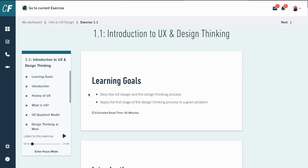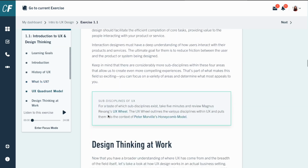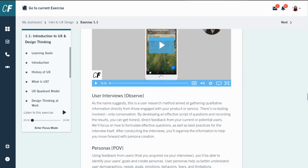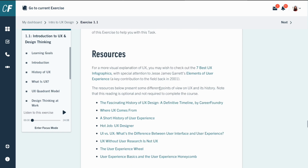It feels like you are going back to college and doing more readings, but the readings are written in a way that's very readable. It's not like you are reading academic paper. It will provide you a lot of knowledge and context in the field of UX. There's going to be reading, there's going to be a lot of images, and there will be some videos in some readings. By the end of each reading, you will see a resources section for more resources.